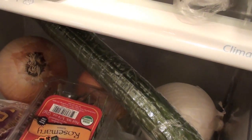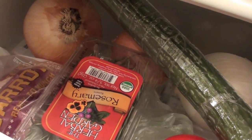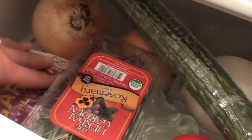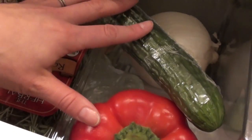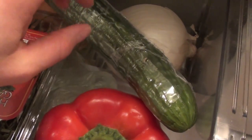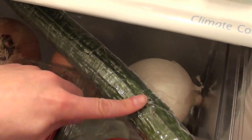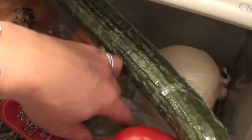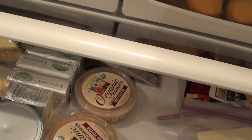There are certain things I'll run to the store just for those things, because I find that lettuce does not keep really well in the refrigerator for very long. But I always have baby carrots, and I usually have some sort of other vegetable for me, because sometimes I just like for lunch to have hummus and vegetables. So right now I have a red bell pepper and a seedless cucumber, which is my favorite. Yum. But I do always have onions and shallots in my crisper, just in case, because those are the things I tend to forget to buy at the supermarket.